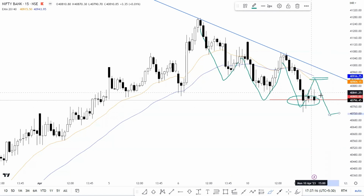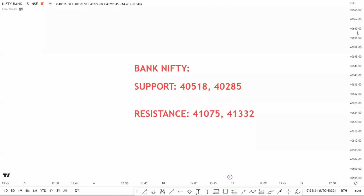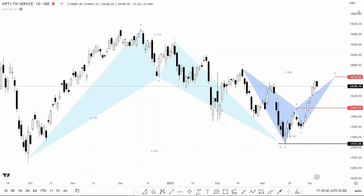So here below the level of 40,800, more downside would open up in the index towards the levels of 40,600, and it's advisable to adjust the risk accordingly. Now for Bank Nifty, the support is placed at 40,518 followed by 40,285, whereas the resistance is placed at 41,075 followed by 41,332. Let's also take a quick look at Fin Nifty for the expiry tomorrow.